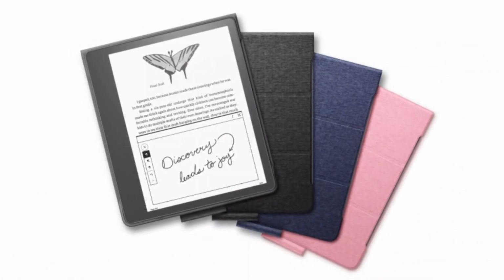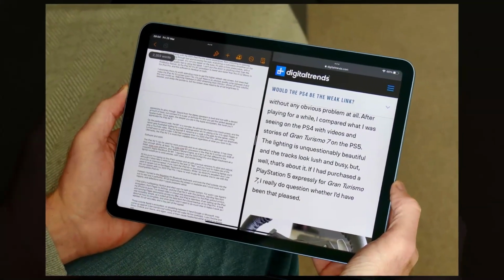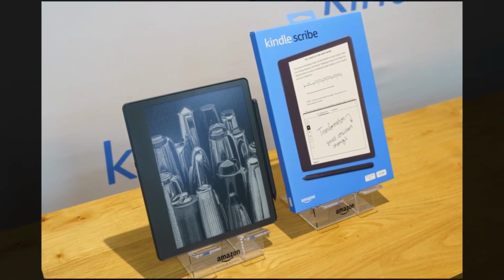Let's get started. Budget. If cost is a major consideration, the Amazon Kindle Scribe will be a better option. iPad is more than just a glorified e-reader. Hence, it comes at a hefty price, which is no surprise there. I mean, it's an Apple device. Exactly. Both of these products are worth their asking prices. Thus, it comes down to personal preference and available funds.